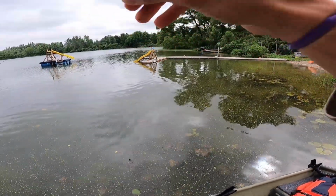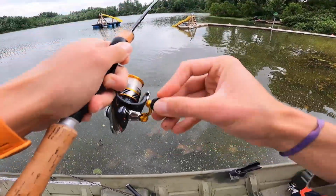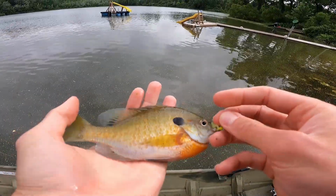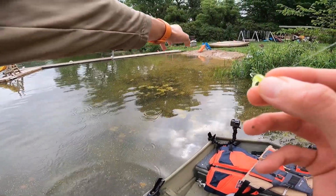There's another one. Oh man, we found a mess of them, guys. This is awesome. All right. No 10 inchers yet, but man, that's a beauty right there. Look at that nice orange breast on this one. Beautiful fish, beautiful. I can see there's definitely, this is a lot more of a sandy area.